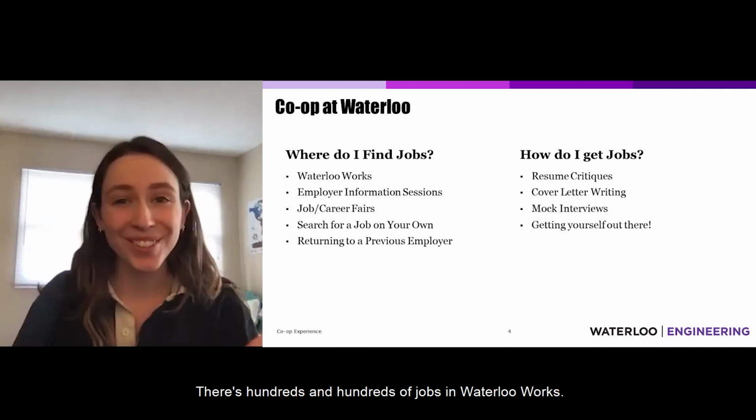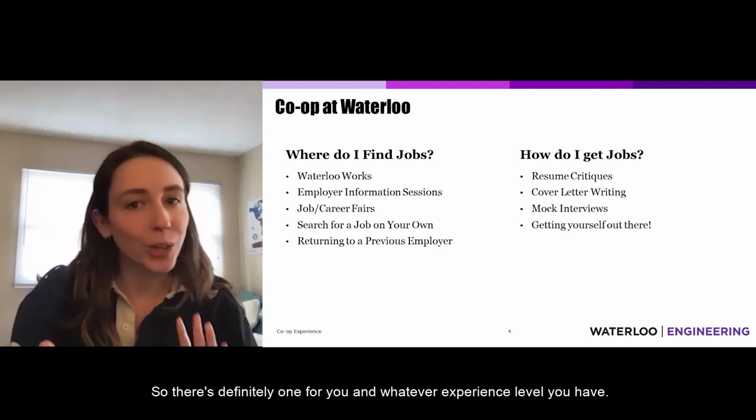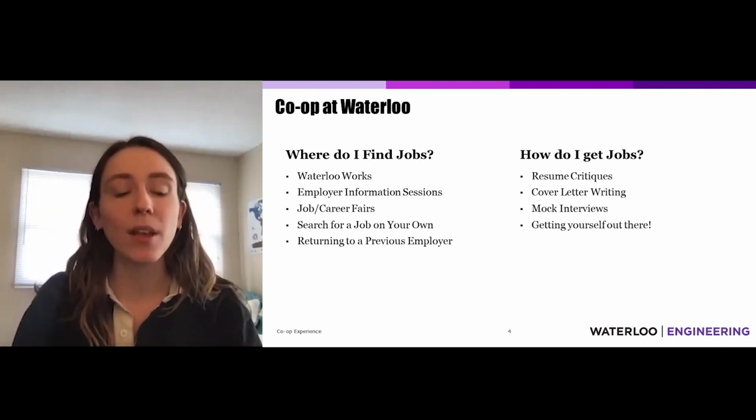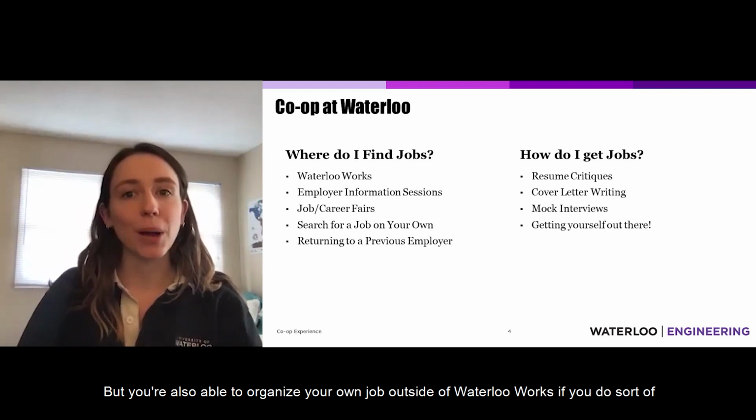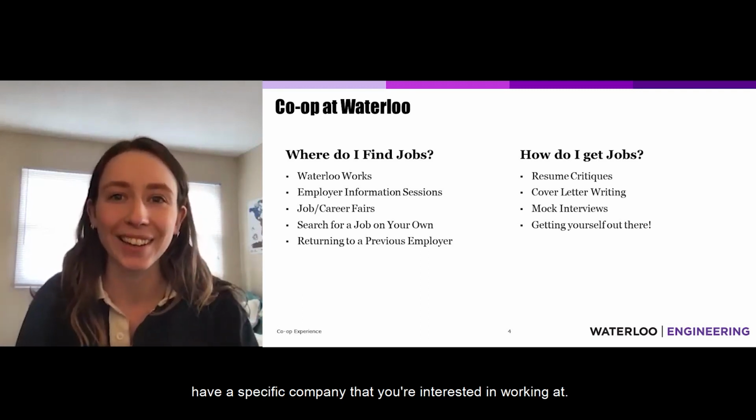There's hundreds and hundreds of jobs in Waterloo Works, so there's definitely one for you at whatever experience level you have. But you're also able to organize your own job outside of Waterloo Works if you do have a specific company that you're interested in working at.